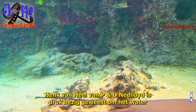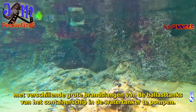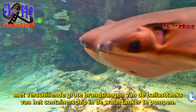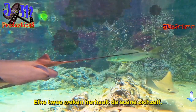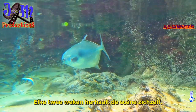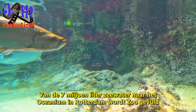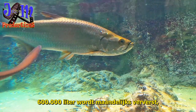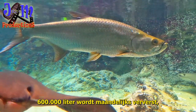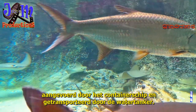Hank Van Heel of P O Nedlloyd has been busy pumping the water with several large fire hoses from the ballast tanks of the container ship into the water tanker. Every 2 weeks, the scene repeats itself. Of the 7 million liters of seawater in the Oceanium in Rotterdam Zoo, 600,000 liters is refreshed monthly, supplied by the container ship and transported by the water tanker.